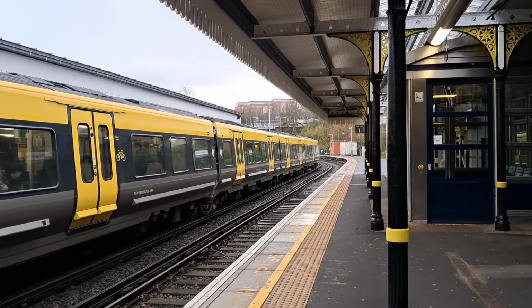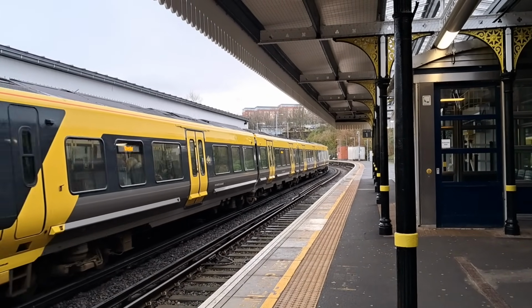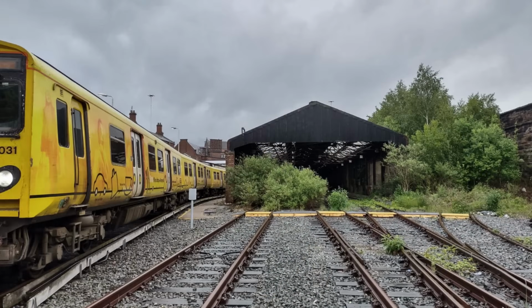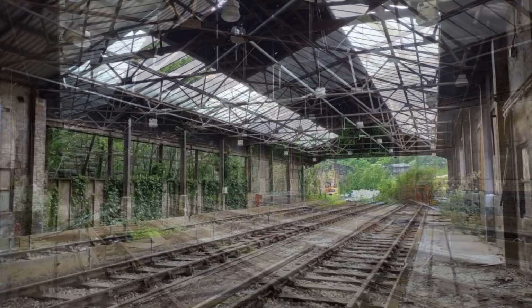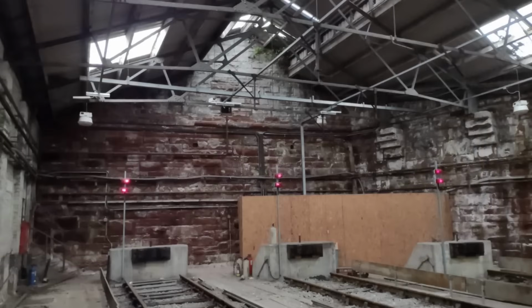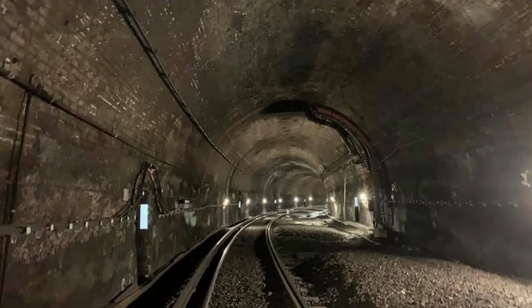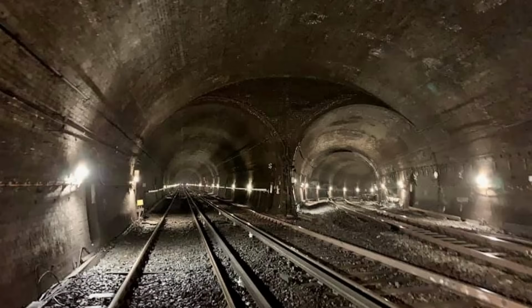Emerging into the daylight, we briefly call at Birkenhead Central. We take a brief look around the now closed Birkenhead Central shed before plunging into darkness and the main underground section. Approaching us from our left is the line to Birkenhead Park. It's now a single line, joining ours through Hamilton Square Station.